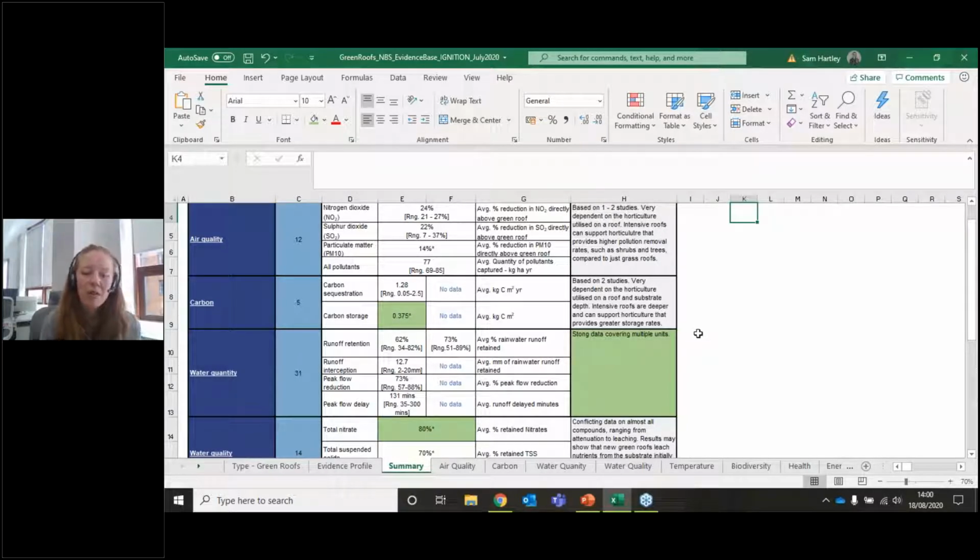So sometimes where there's only one evidence item, we've just put a little asterisk just to indicate where you would be only using that one evidence item, just as a warning. There's limited data available here. You're just reporting on one figure, although this is a summary from an evidence base. So I think this is just important to know in terms of how you can use this information.